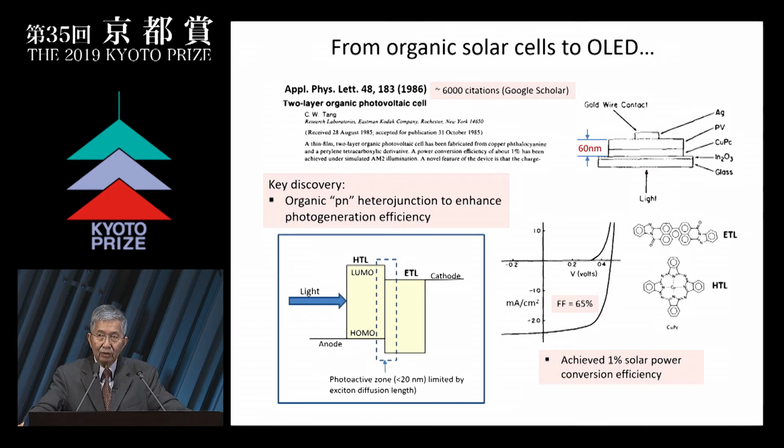It was a total failure on organic solar cells in terms of applications. I did not make anything useful. But I did discover something quite important, and that is I can use a two-layer structure, or we call it the PN heterojunction structure, to enhance the photogeneration efficiencies, in other words, the solar cell efficiencies.